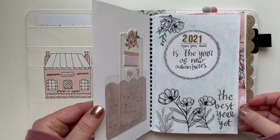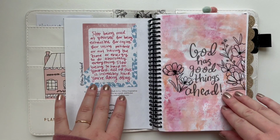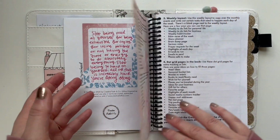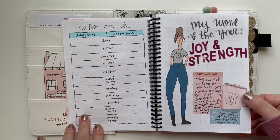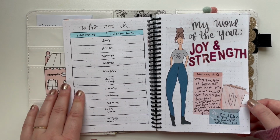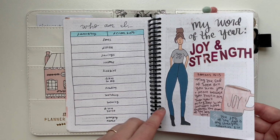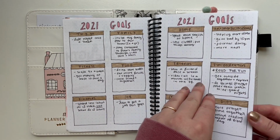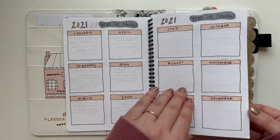So I am going to flip through the beginning pages. I loved decorating this. I do have a setup video. I can't remember if I mentioned that or not, that I'll link down below if you want to see how I set this up. I didn't use this. I was supposed to fill it out in January and December, but that's all right. I have my cute little word of the year page, which I love how that turned out. I have my goals pages categorized. And then I obviously didn't fill this out, a year in review page.